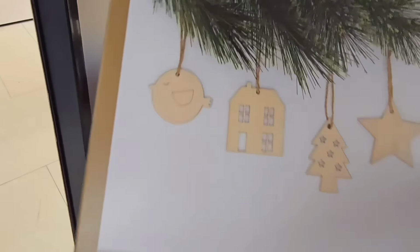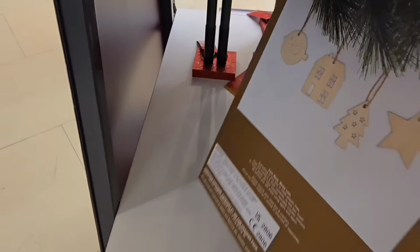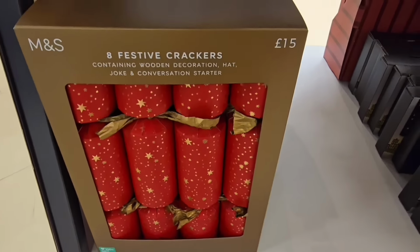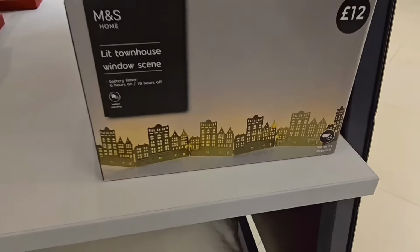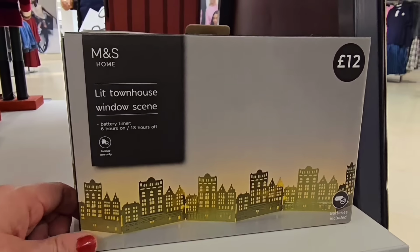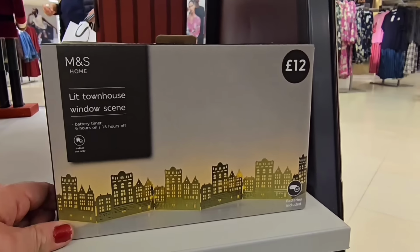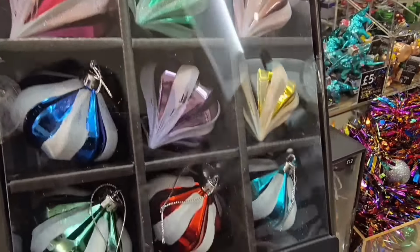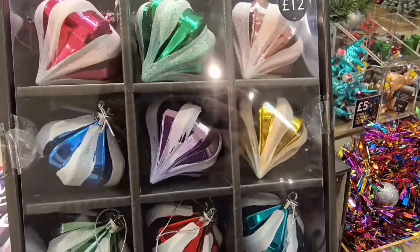£15. That's what, oh, you have little ornaments inside. Cute, that's nice. They feel like they break pretty easily, to be honest. You wouldn't have had to have your Weetabix to pull those. What are they? Oh, that's nice, isn't it? Window scene. How sweet. Townhouse window scene. That's unusual. I quite like that. Just seen these, which I really, really love. They're cool. They look like gems.